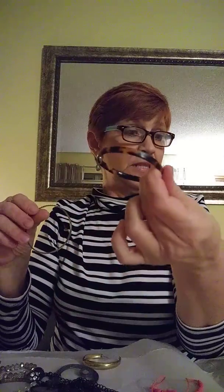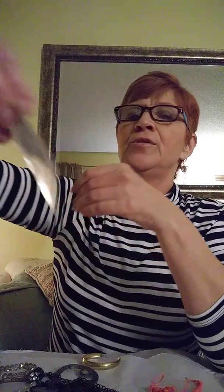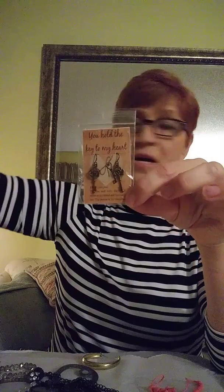This is a real pretty necklace. I believe this is gold. It is so fine, and it's a St. Christopher. If what I got out of here I think is gold, I'll be really lucky. Another little fake tortoise shell. These bangles I lotted up, and I put them in a big lot in my booth. Here's the "you will hold the key to my heart" earrings.